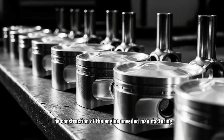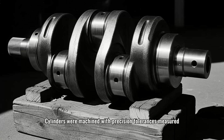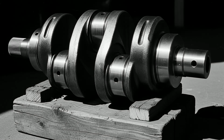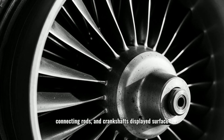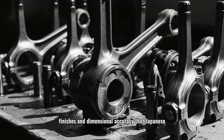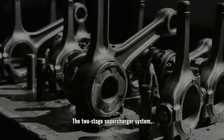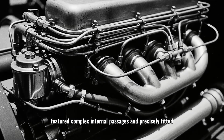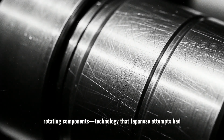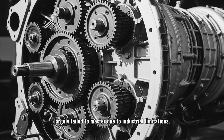The construction of the engine unveiled manufacturing capabilities that seemed almost incomprehensible to the observers. Cylinders were machined with precision tolerances measured in thousandths of an inch, while components such as pistons, connecting rods, and crankshafts displayed surface finishes and dimensional accuracy the Japanese manufacturers found difficult to achieve. The 2-stage supercharger system, designed to maintain power at high altitudes, featured complex internal passages and precisely fitted rotating components, technology that Japanese attempts had largely failed to master due to industrial limitations.